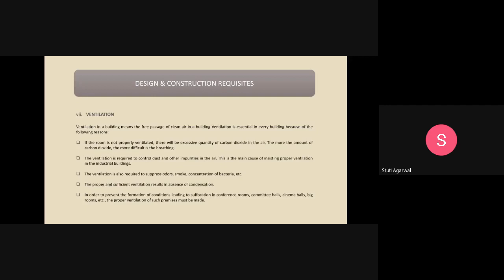And obviously, in those conference rooms and offices where there are no windows and no fresh air coming in, you feel suffocated, and that can be avoided if they open up a window, so there's proper ventilation and everything.